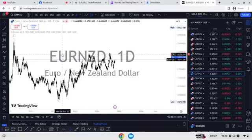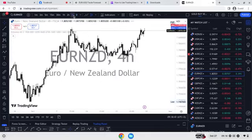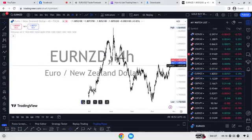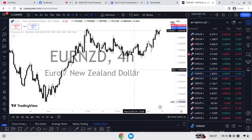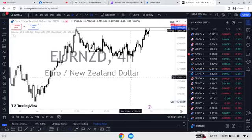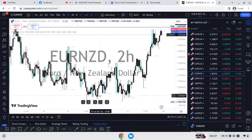So you can see that overall trend is to the upside. So no need of me selling here unless there are signs. Are there any signs of the market slowing down? Not really, because we've seen this market now push to the upside. However, it'll be interesting to see how the market reacts from this level. But this hasn't really caused much of a significant break of structure, so it's not really significant. Or is it?